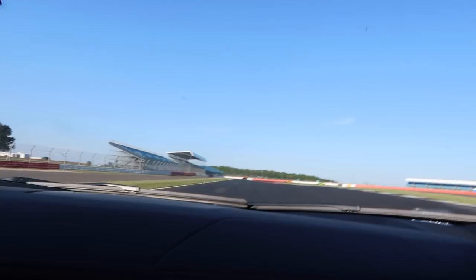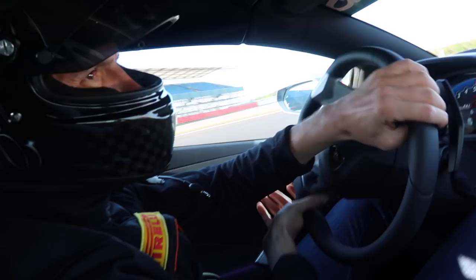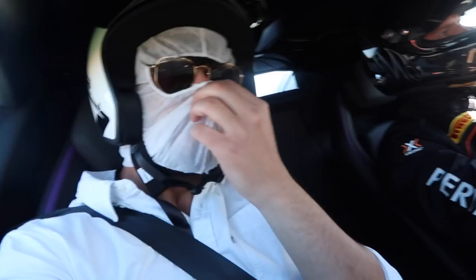And the Huracan in front dancing around the track. Wow. Just look at the concentration coming from the driver and what the car is demanding. This is something. Wow.